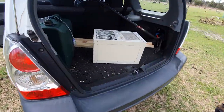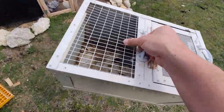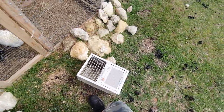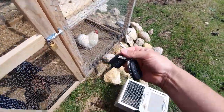Right, need to swap out these pigeons. Bring him back here because he was paired up with the barless hen. So what we need to do is get him back out here with that one, and then we've got to bring this cockbird here back home. Just a little bit of a muck up there.